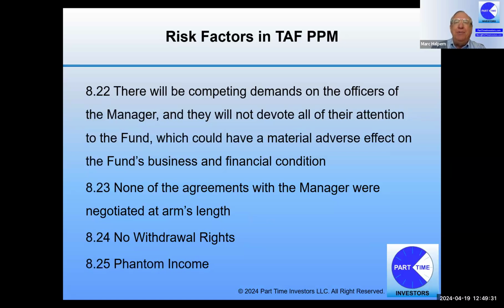8.22, there'll be competing demands on the officers of the manager. They will not devote all of their attention. For example, some of them might sleep sometimes. Some of them might go on vacation. Some of them might be with their kids. They might watch television, and they also might be managing five other funds. So there'll be competing demands. None of the agreements with the manager were negotiated at arm's length. So there are several agreements in here because there are several previous agreements that were in place.